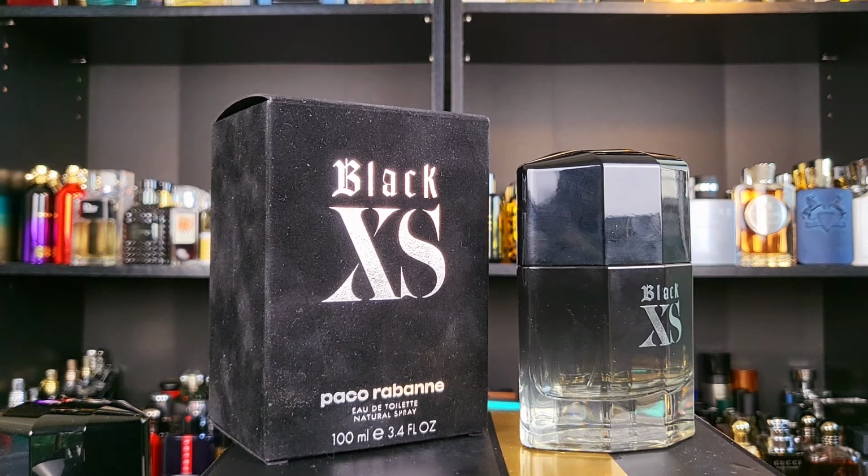Now today we're going to look at the House of Paco Rabanne. This is Black XS. Now this is the repackaging in 2018 of the original back in 2005. And a lot of people seem to have worn that version. When they compare, it's maybe 80% similar. For sure it's been watered down and the longevity wasn't as good as before.